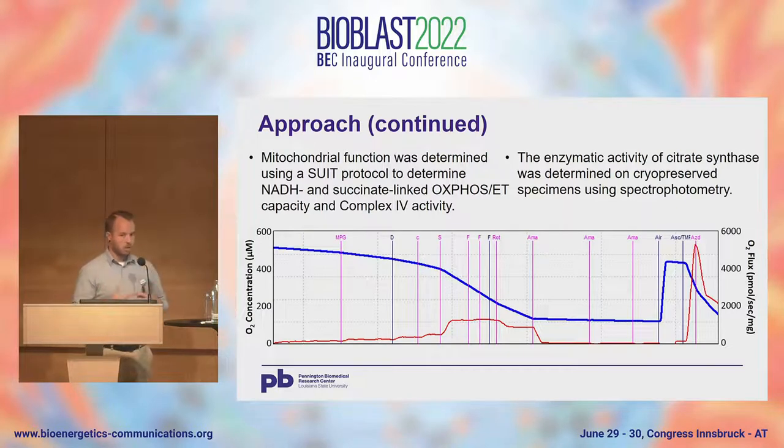In terms of the respirometry approach, we measure NS-linked OXPHOS and ET capacity that's antimycin-sensitive, and then we also measure complex IV activity through ascorbate and TMPD coupled to sodium azide.